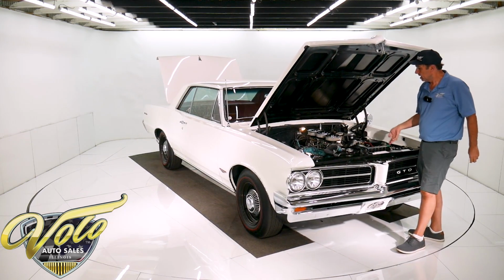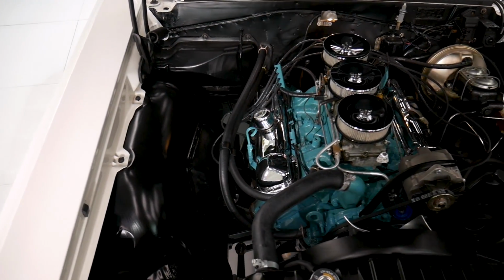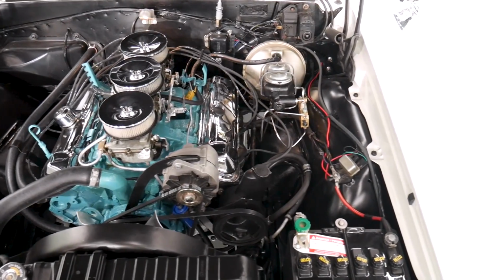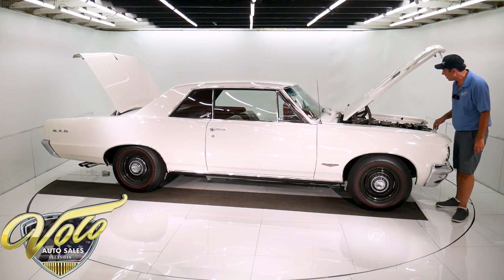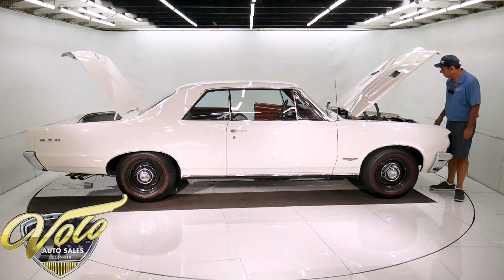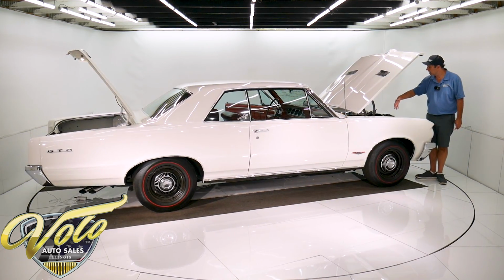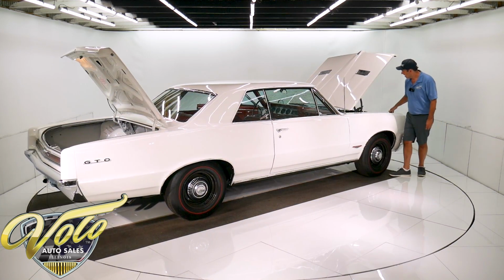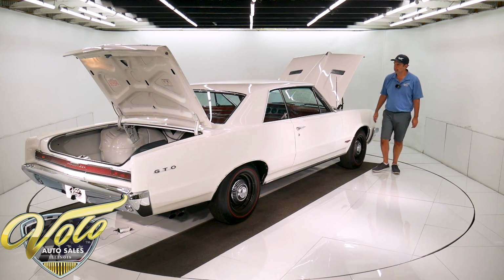Beautifully detailed. 389 motor. It's a correct 1964 tri-power motor. The tri-power setup, I asked, is that the correct type of tri-power setup? And he chuckled and said, I have a fortune in that tri-power. A specialist restored it. It is correct for a '64 GTO. The fuel lines, air cleaners, all that. Everything's stock. The valve covers, exhaust manifolds, alternator, distributor, wires, hoses, clamps. The fan is beautiful. The blades are polished. I mean, everything in here is like brand new.